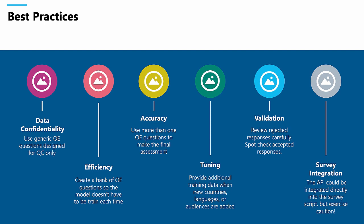Number 5, validation. What we notice is that we agree more often on what constitutes a good response, but sometimes disagree on what is considered a bad response. And it's not that GPT is wrong, but we as researchers may be more forgiving. So our strategy has been to review the responses that GPT rejected and not automatically remove these responses.